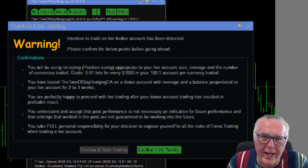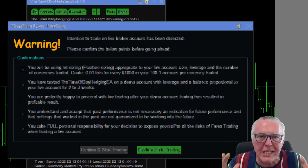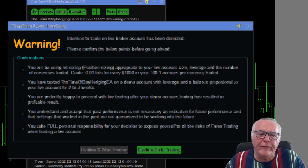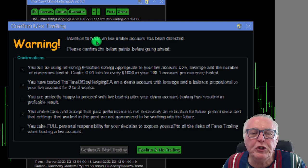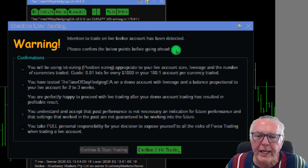In future, when you try and attach the EA to a live account, you will see the following pop up, and you will not be able to trade the EA until you have answered these 5 points and clicked on confirm and start trading. It says the intention to trade on a live broker account has been detected by the EA. Please confirm the points below before going ahead.